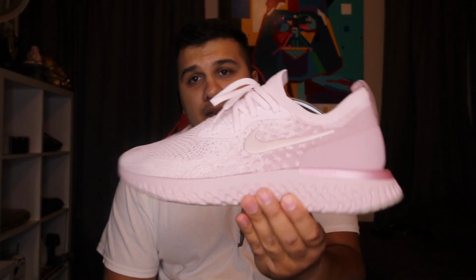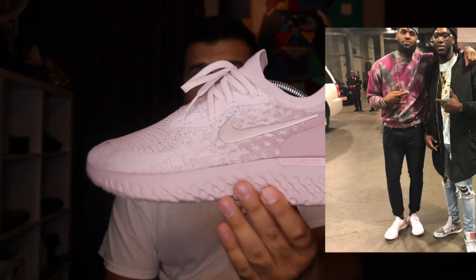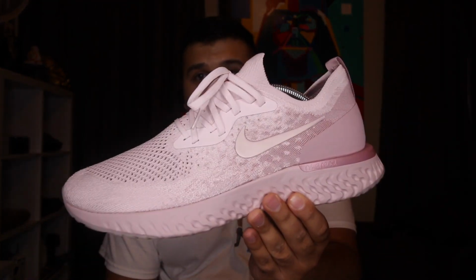I got a few more Epic Reacts here on the floor that I'm going to review for you guys, and then that will be my day. So this one that I'm going to show you is probably one of my favorites. It is the Pearl Pink colorway. Man, this one was so dope. When I saw LeBron wearing them for the first time, I knew I had to get these. These things are just straight fire.